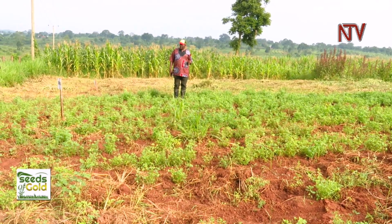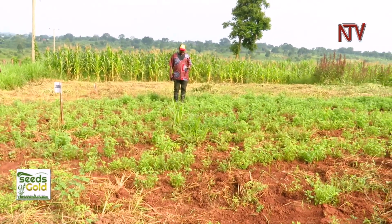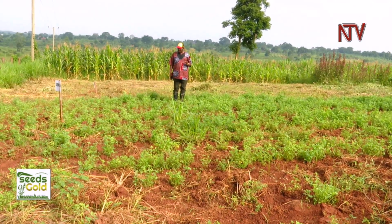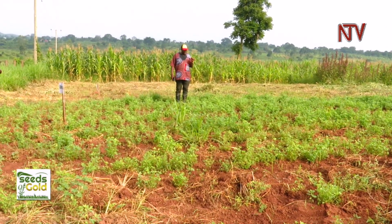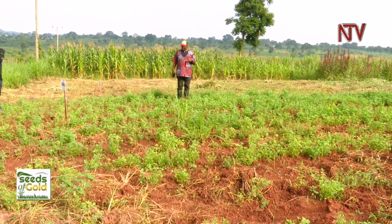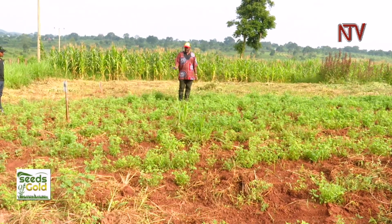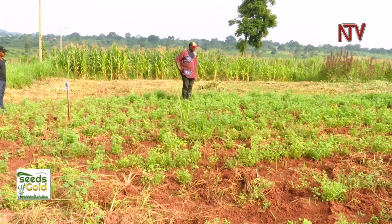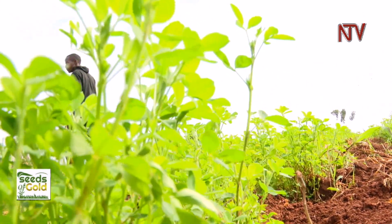This one can have around 20% to 24% of protein, and it's the best milk producing legume around, except that it requires that you weed it on time and give it manure and give it water for it to sustain. You can have several cuttings. So this is called Lucerne. And then here we've just harvested another one.